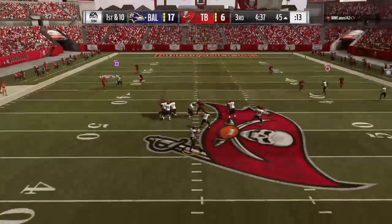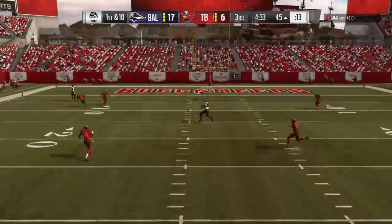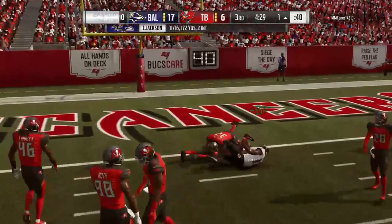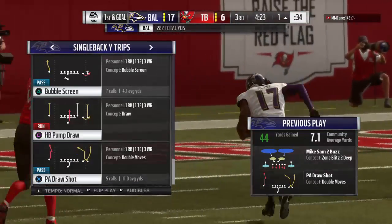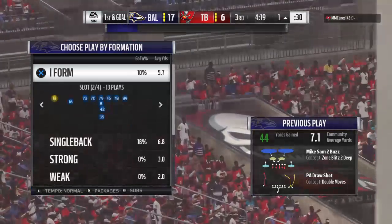Play action. Now Jackson. Airing it out for Hearns. This is caught inside the 15. And he just falls short down at the 1-yard line. It's a big play there for Baltimore. 44 yards.